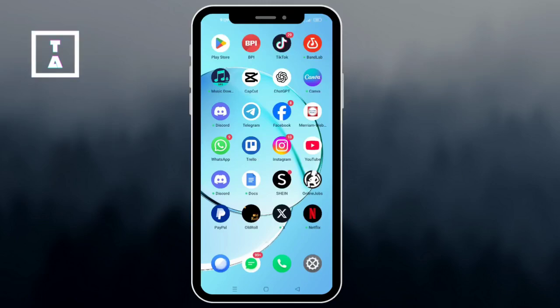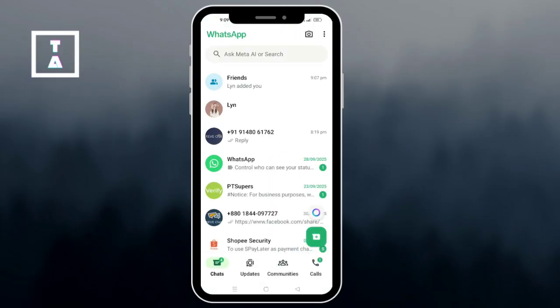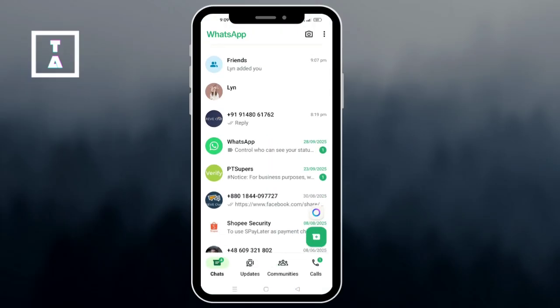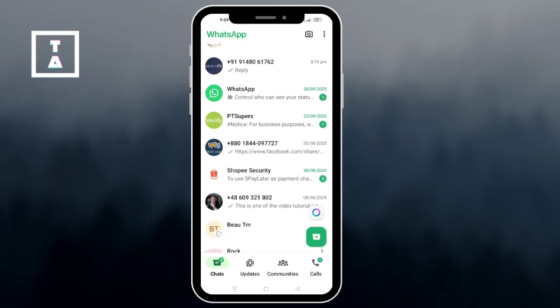Hey everyone! Can you use WhatsApp without a phone number? Officially, WhatsApp requires a phone number to create and verify an account. However, there are alternative ways to use WhatsApp without your personal number. Let's get started. First, you can use a landline number.